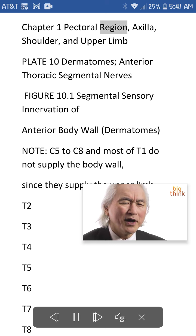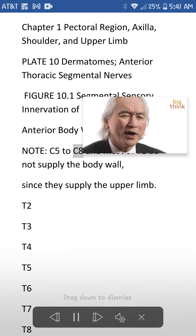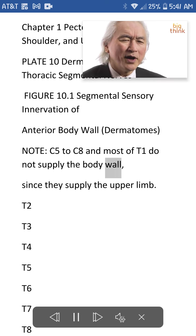Chapter 1, pectoral region, axilla, shoulder, and upper limb. Plate 10, dermatomes, anterior thoracic segmental nerves. Figure 10.1, segmental sensory innervation of anterior body wall, dermatomes. Note, C5 to C8 and most of T1 do not supply the body wall, since they supply the upper limb.